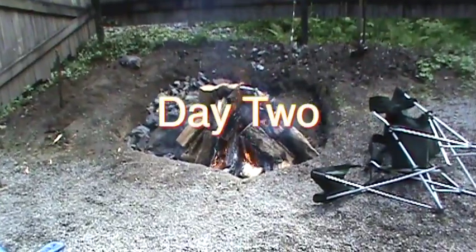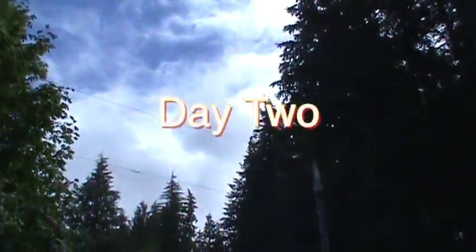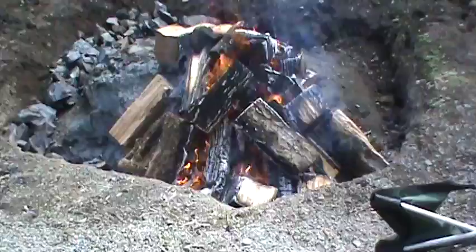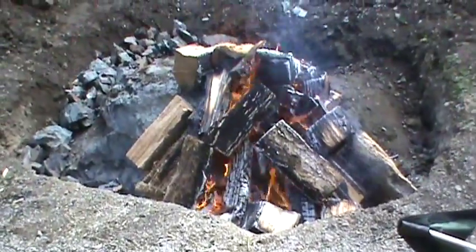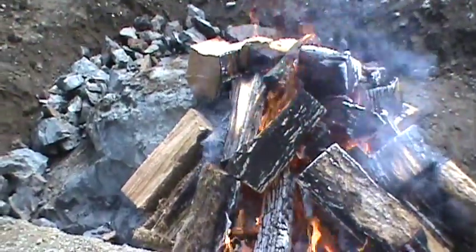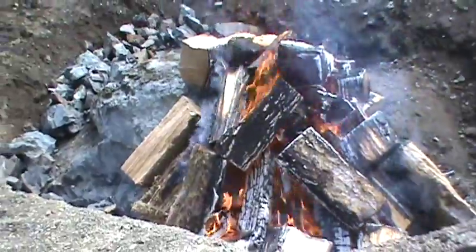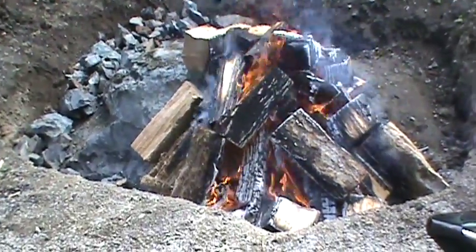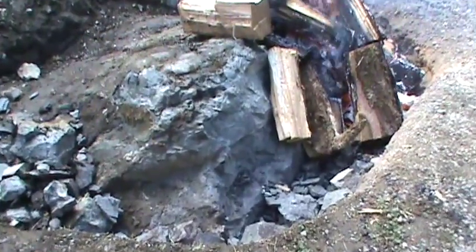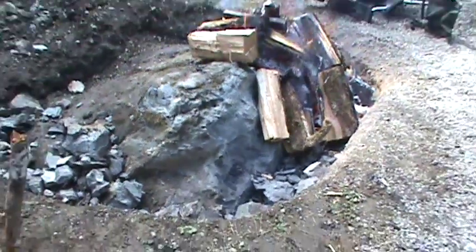Here we are on day number 2. The rain has let up a bit, and we got a larger supply of dry wood, and we're really cooking it now. We're going to move the fire to the top of the rock and see if we can get a good chunk of it today. We did manage to shear some large pieces off here yesterday, but there's still a lot to go.